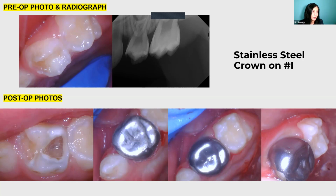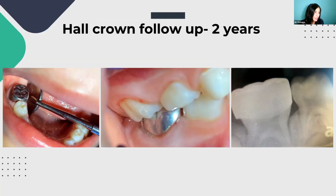And I did want to show this slide on the Hall crown because you're wondering how will it stay and how long will it last? But here is a 2-year follow-up on a Hall crown in a patient. And this was done on tooth number T. As you can see, great occlusion. The kids' occlusion adjusts right away. It's amazing how forgiving these stainless steel crowns are.